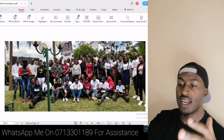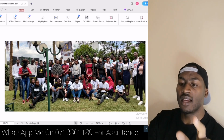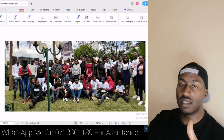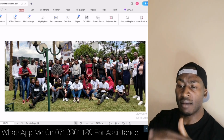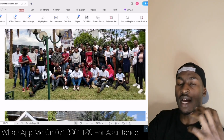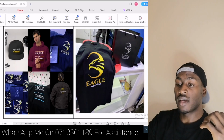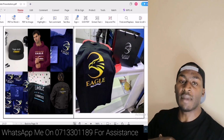So I think you can see this is Memorial Center in Nairobi where we usually meet, discuss our challenges, and help each other because we are not only here to focus on business, but to build a community of entrepreneurs. So in case you want to get started, you are welcome, and you can also buy merchandise so that you can market your business.